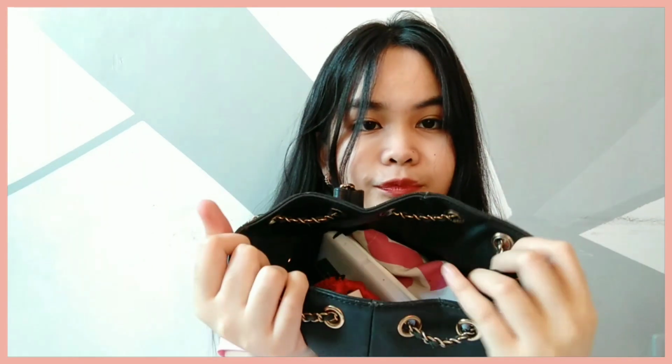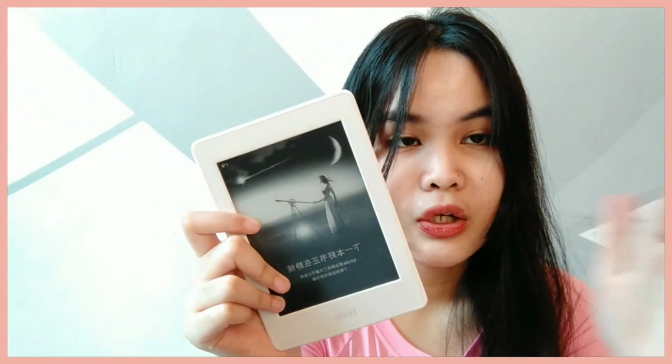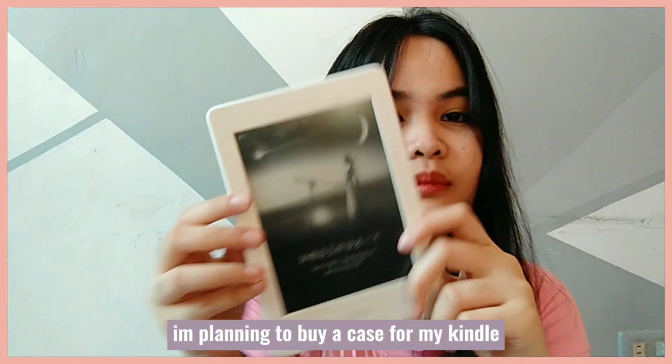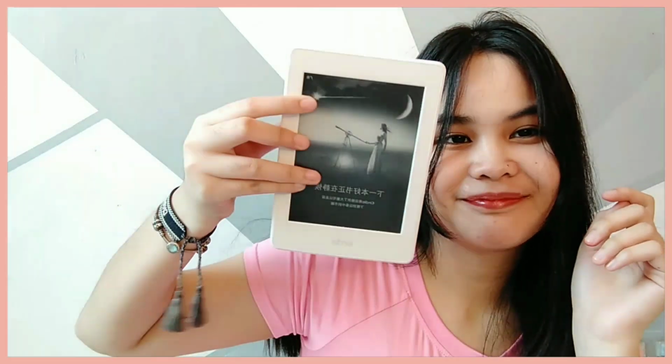And pagdating sa mga bag, well organized ako. Here. So the first item is Kindle. I use this Kindle to read some books or a poetry. Yeah, a Kindle.